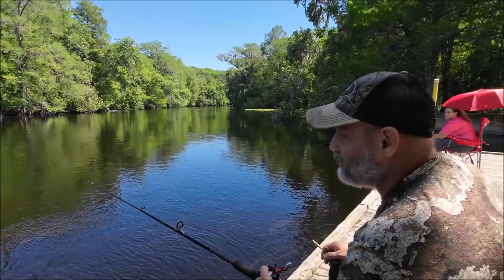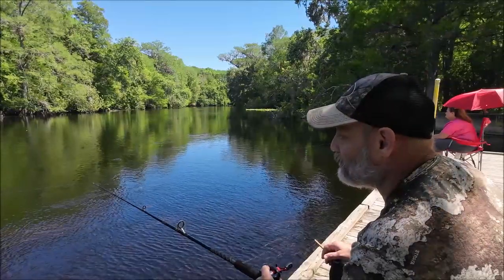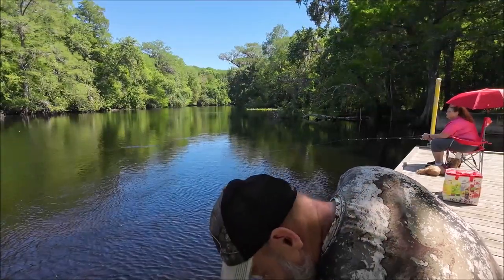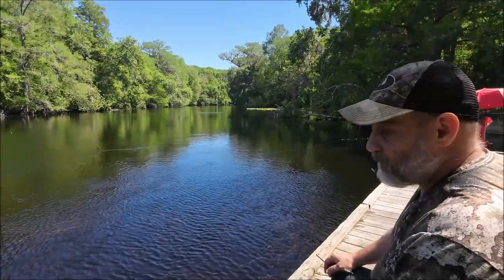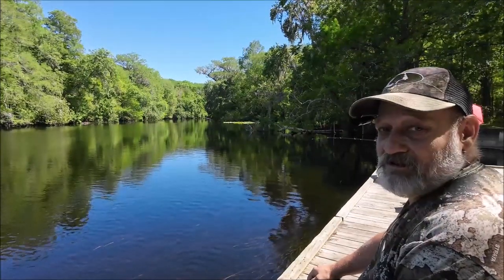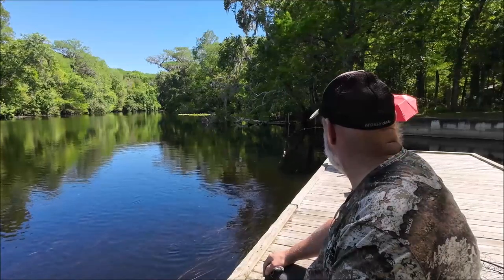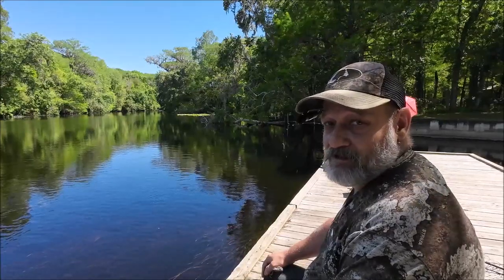But at least they're biting here. Monkey's had a couple bites. Well, she had that runner and she had a bite, and then I had a bite, and I just had this runner. Not sure what it was. Probably a damn turtle. But at least something's biting. Monkey's got a fish. What is it? Monkey got a catfish.